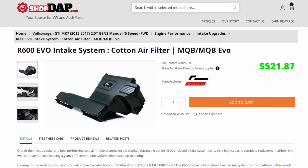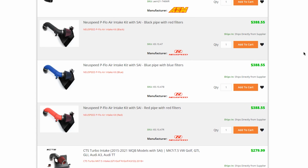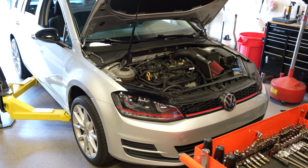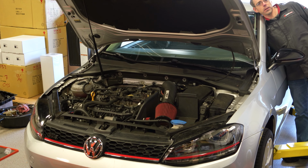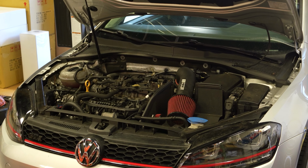Open intakes are basically a tube, some heat shielding, and the filter. It's in the engine bay. It is going to get some heat from the engine, especially when the hood's closed. It will be more likely to have higher intake temperatures.